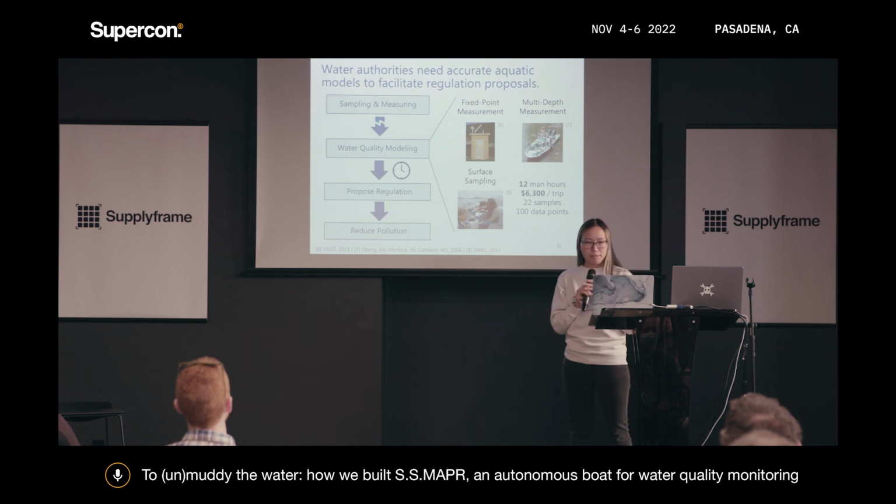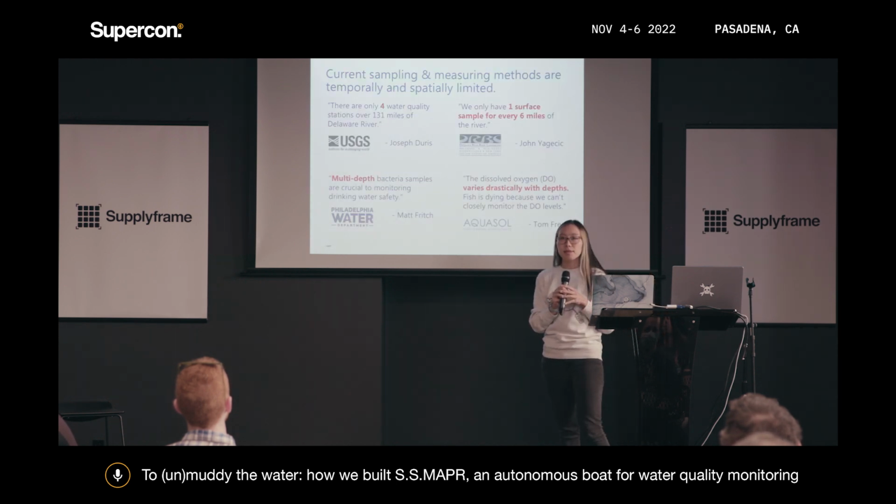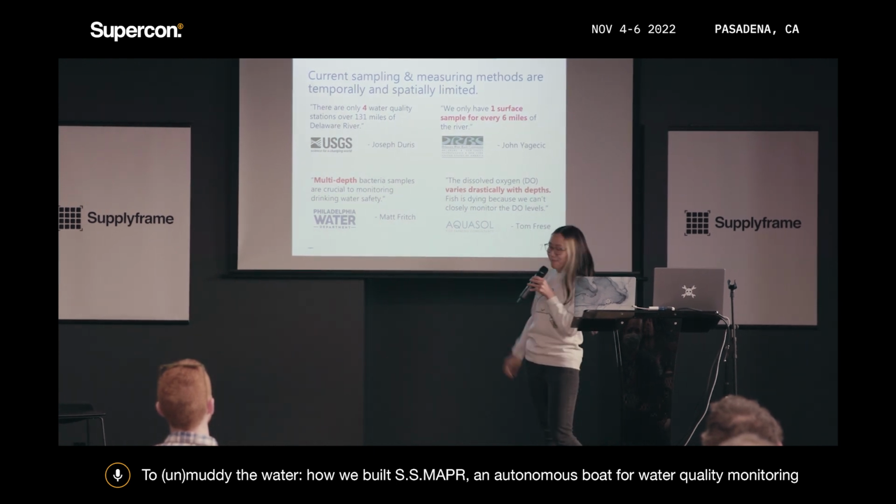To solve this problem, they have tried doing some multi-depth measurements by hand, like in this photo, but unfortunately it was very expensive, so they could only do this once a year. We talked to multiple water departments, and we started to hear the same thing. The river is so big, and it changes so dynamically that it's very hard to keep up with this change over time. Because of this, more data, more frequent data, especially multi-depth data, will be very valuable to them. And this problem wasn't limited to water departments. Aquaculture companies said the same thing about their fish farms right here.